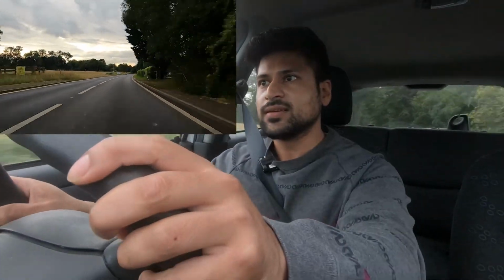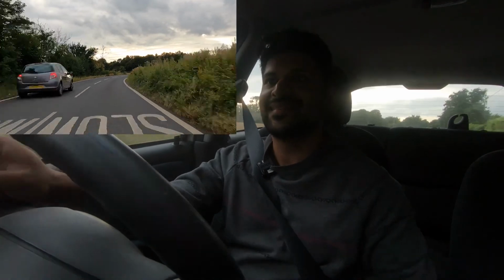I'm braking here, so I'm not confident around the corners. Yeah. What happened, Ravi? I wasn't confident around those corners. Why? I don't know, I haven't taken this car to these limits.